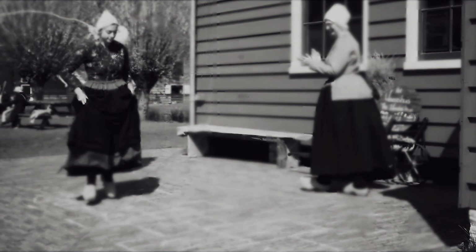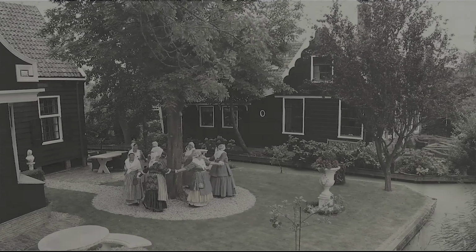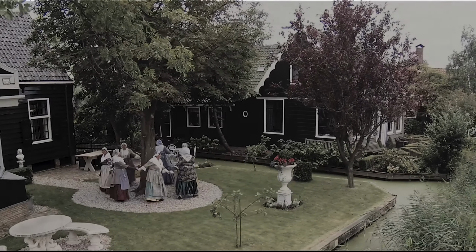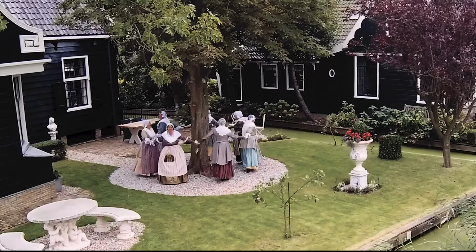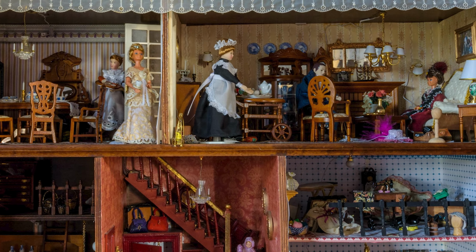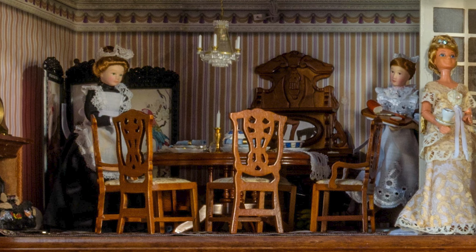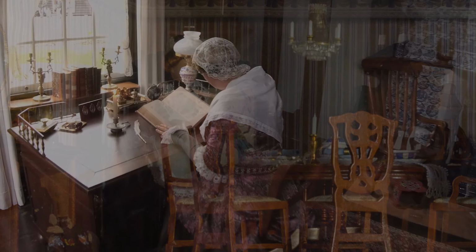On any given day, while my grandchildren play hopscotch, you might catch us dancing around the tree in our garden. It's a family tradition and a good way to get some fresh air. When it rains, we play inside with the antique dollhouse. The children have to be very careful, as the dollhouse is mine, not theirs.